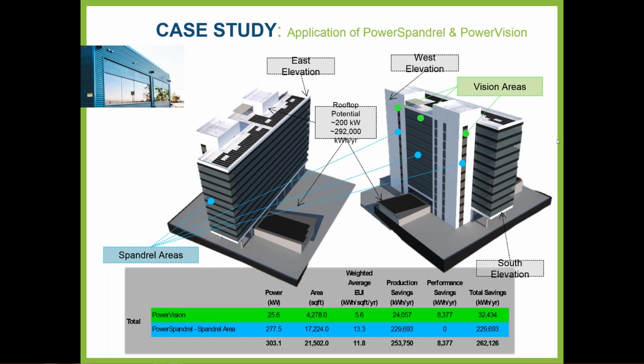And the other big point to mention here is that the rooftop system on this building was right around 200 kilowatts and produced around 292,000 kilowatt hours per year. By adding architectural solar to this building, we nearly doubled the kilowatt hour production, and that's pretty interesting to me because that's a lot of potential as far as a net zero equation and what is possible.